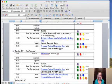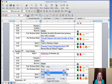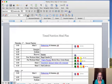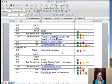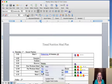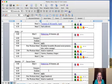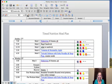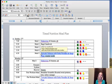Apple, and then I'm just going to take that and copy it every other day, so that'll become Sunday and Tuesday and Thursday. I was like, wait, how was it already there? Thursday and Saturday. Paste.